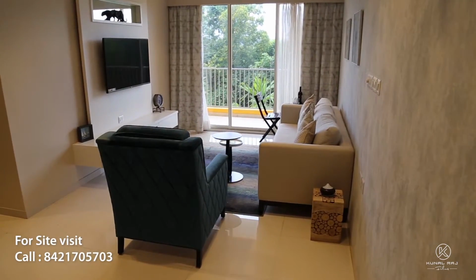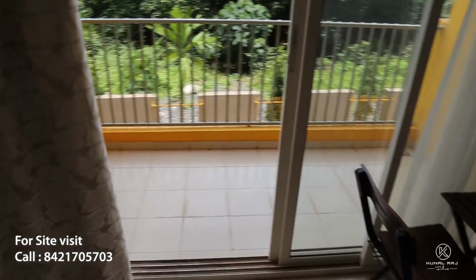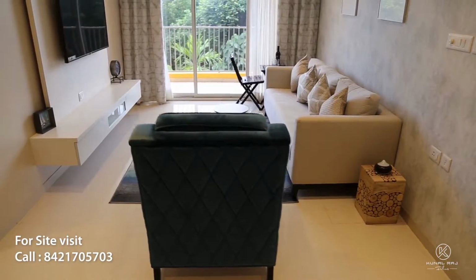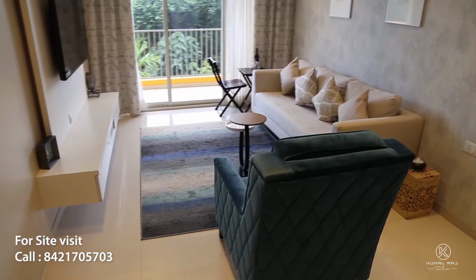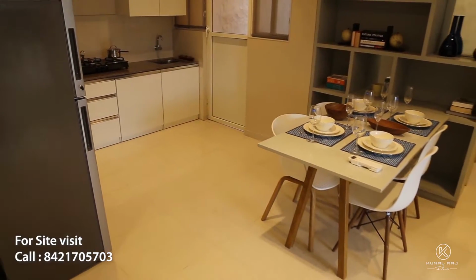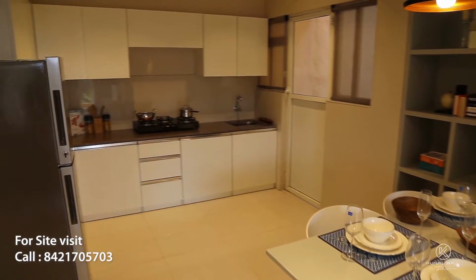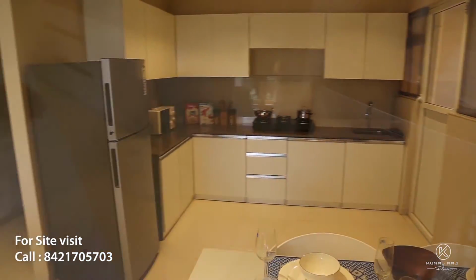Entering into the living room with an attached balcony. Pretty spacious one, vitrified tiles, acrylic paint, dining area with an open kitchen concept.